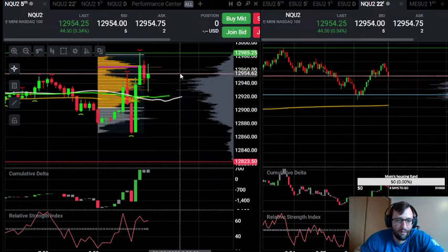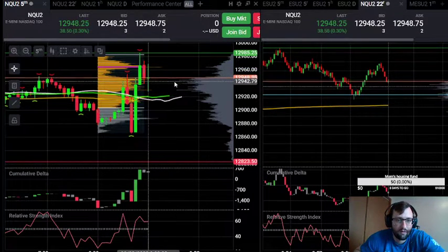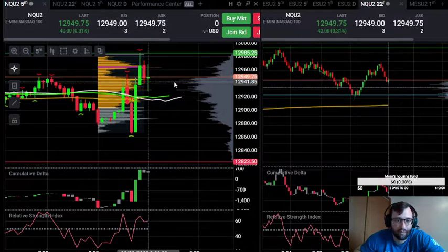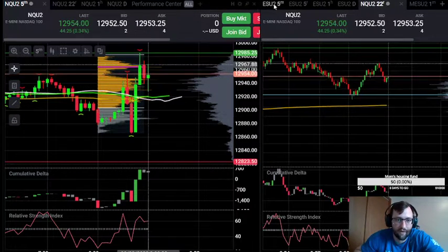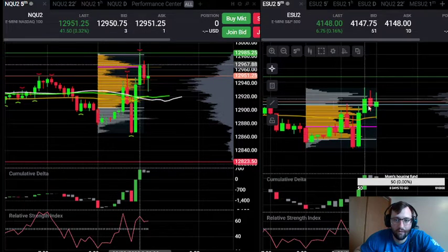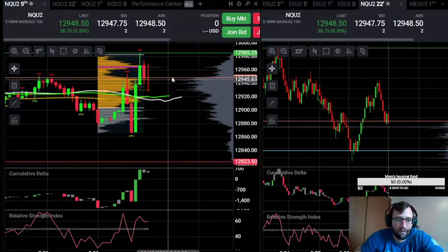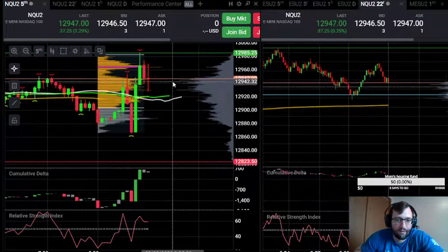I was kind of expecting there to be a bit of a pullback. We just weren't seeing any sellers to make it happen. So ES holding up pretty well. Got this staggered move forming over here.